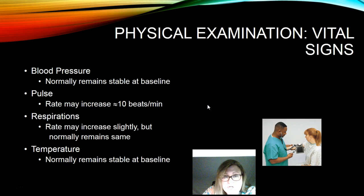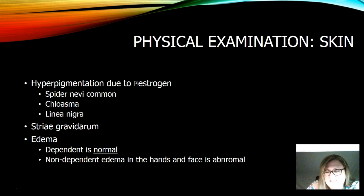So, you guys, estrogen causes some crazy things to happen, and the first thing is it can cause hyperpigmentation. I'm going to show you some pictures here. It can cause spider nevi, or little tiny spider veins. Because the vessels dilate, it can cause chloasma, or mask of pregnancy, and it can cause a line from your belly button down to your pubis. Other things that are normal with the skin are striae gravidarum, which is stretch marks, and then edema. Dependent edema, edema in your feet, is normal, but it is never normal to have facial swelling or hand swelling. That is very abnormal and can be a sign to us that mom has really high blood pressure.